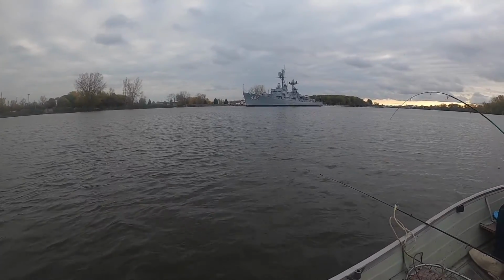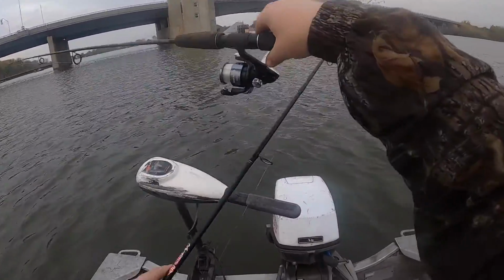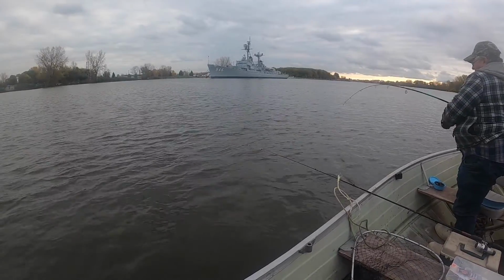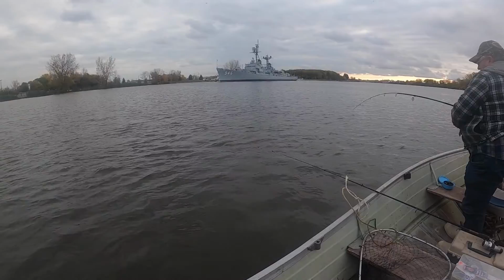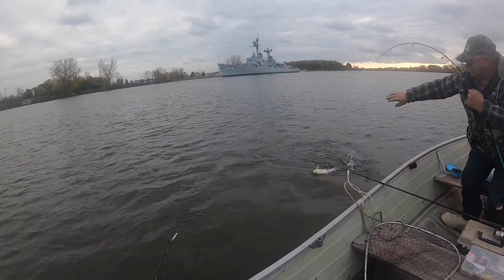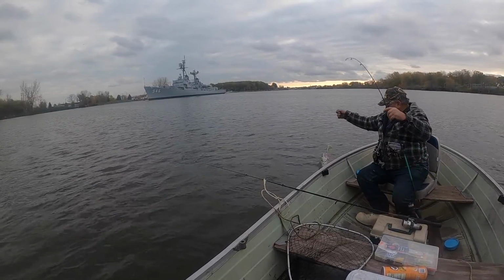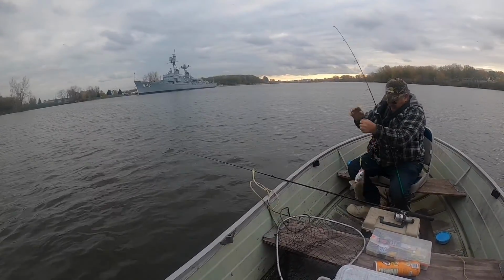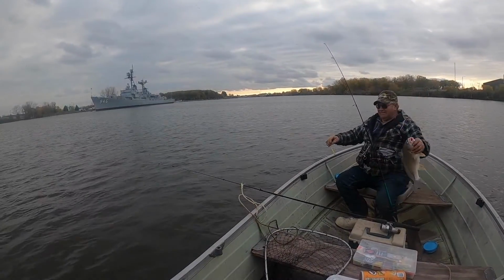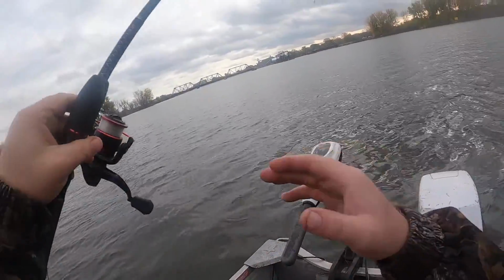There you go. Good one too. So maybe that'll be a walleye. Oh, sheephead. Bigger than the ones we got yesterday. Stinger, yeah. It's a good one. Oh, that's a good fish.